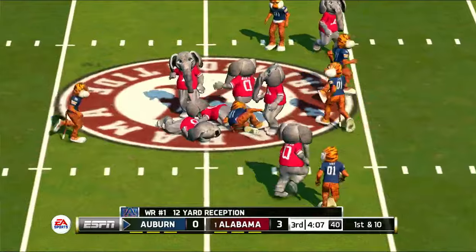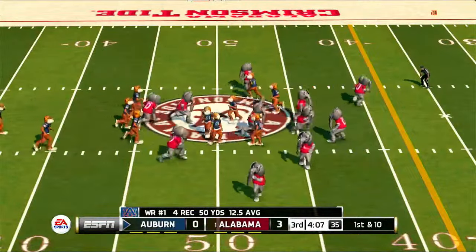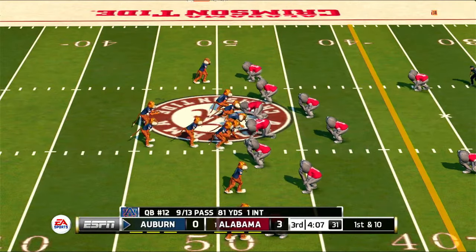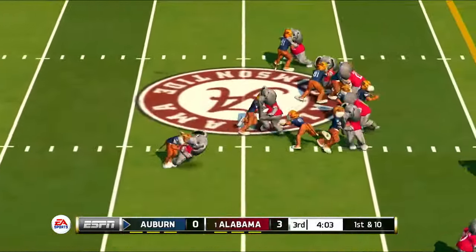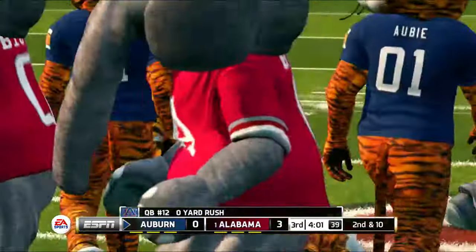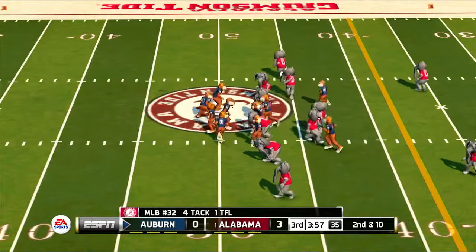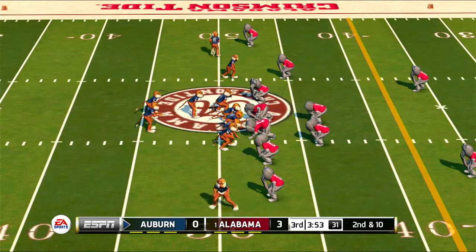And down he goes at the 49-yard line. That's good for the 11 yards. Here we go. First down. He's taken down at the 49. No good game of play. That makes it second and 10. Let's bring it. Mike, check 33.